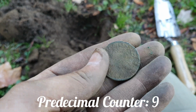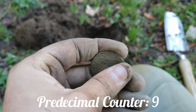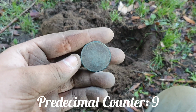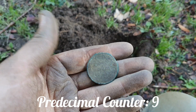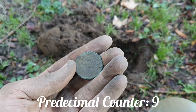See, the soil just does not agree with the copper pennies, so I'll see if I can clean it up and see what it is. Okay, after a little cleaning, I can just barely faintly see the outline of Queen Elizabeth, so that is definitely going to be a New Zealand penny, not a British. So we've done it. I can go home.